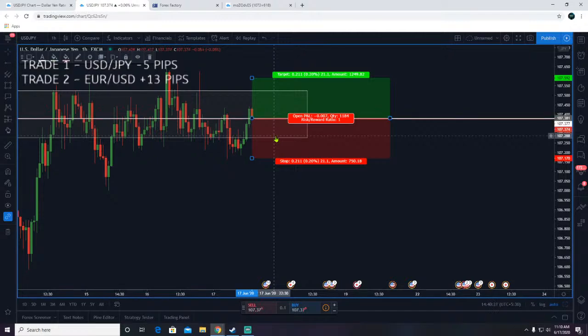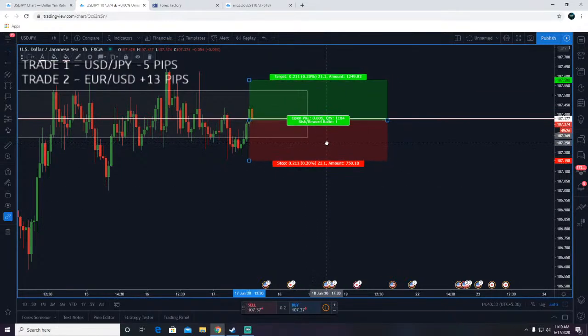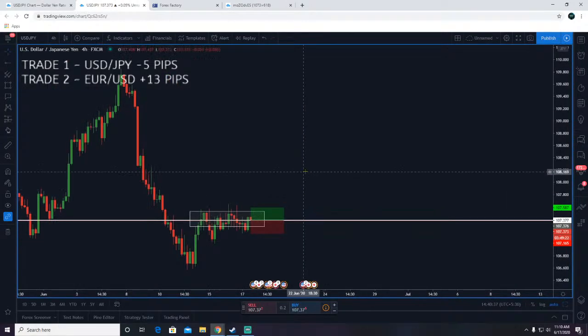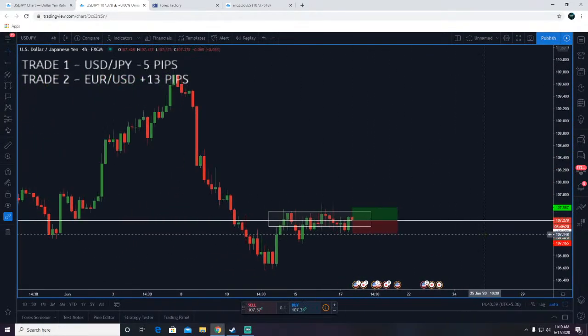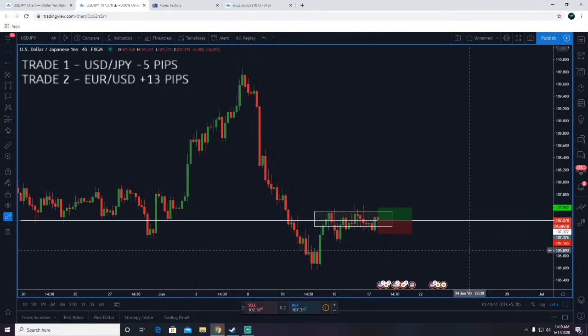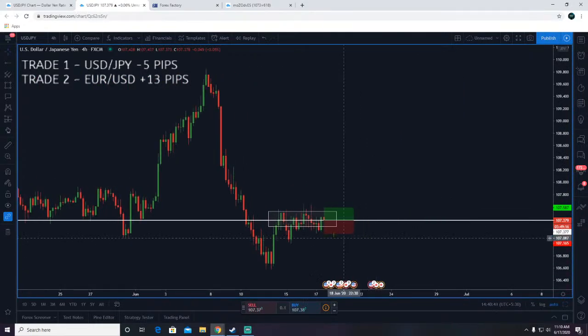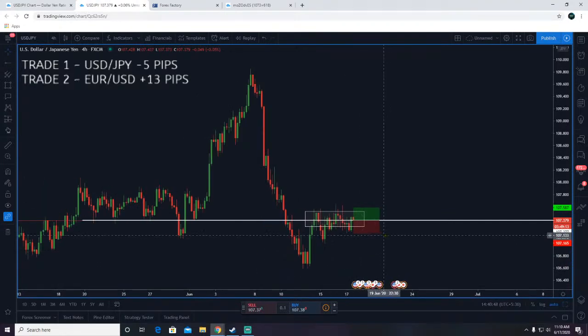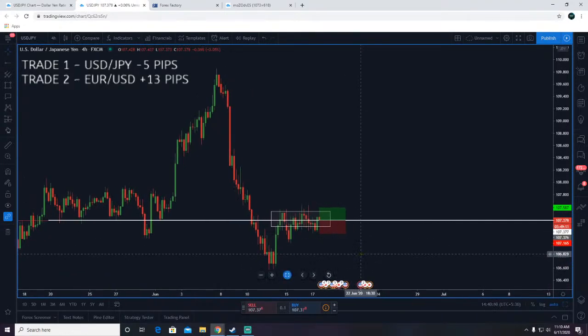So here's the plan on UJ. Gonna take a buy based on the 4-hour chart, and I'm gonna use a lower stop loss. I'm gonna use lower risk, just to be clear, lower risk than usual.